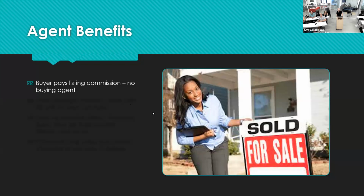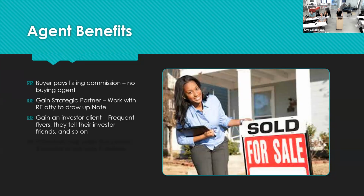Buyer pays the listing commission, and there's no buying agent. You get a strategic partner because you start working with a real estate attorney and potentially a loan servicer, lender, whatever. Everyone you work with is your new strategic partner. You gain an investor client, and we all know that investor clients are frequent flyers. They tell their friends and so on. You can potentially help the seller find a private money lender to sell their note if they are interested.